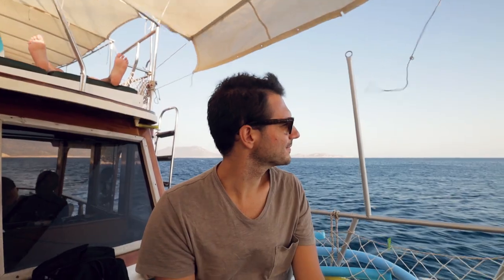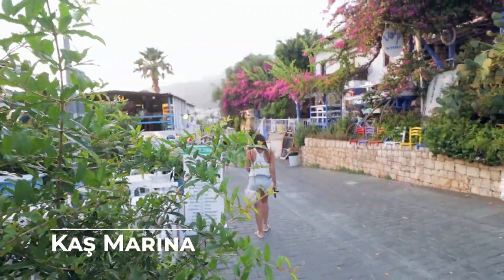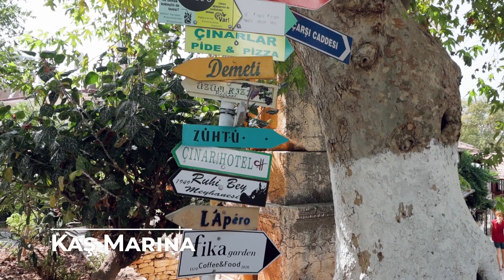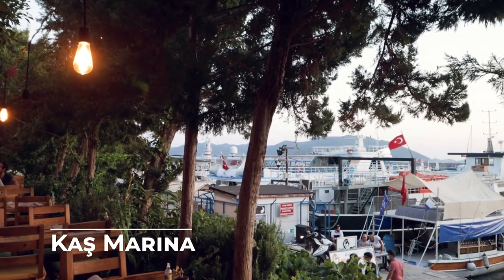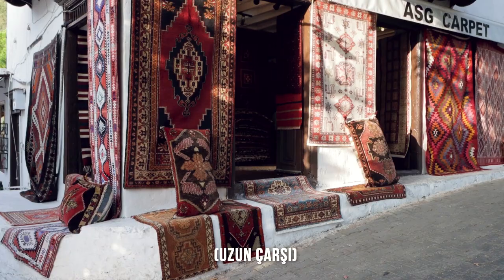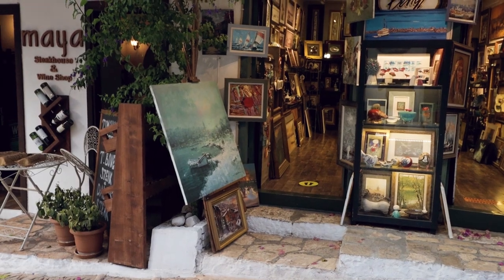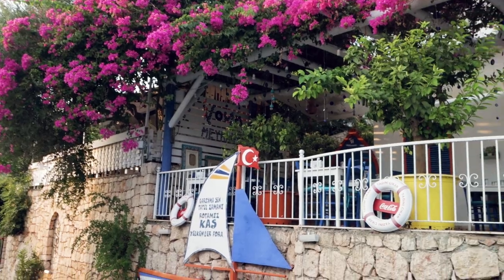After spending a whole day at a beach or on a boat, it was nice to lazily walk around Kas's marina area. Aside from the marina and the beautiful restaurants right on the water, there are also side streets in Kas, and they have so many beautiful little boutique shops and restaurants, cafes, you can name it.